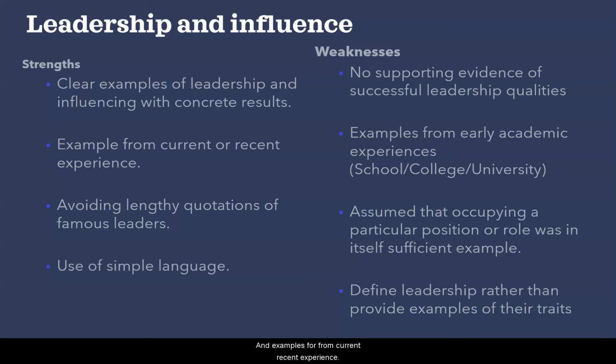They also gave examples from current or recent experience, avoided lengthy quotations of famous leaders, focused on their own skills and abilities of leadership, and used simple language rather than jargon and technical language. So these were the strengths of those applicants' responses. They were highly scored and they got the scholarship.